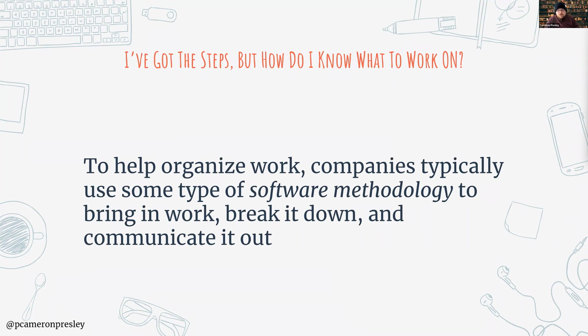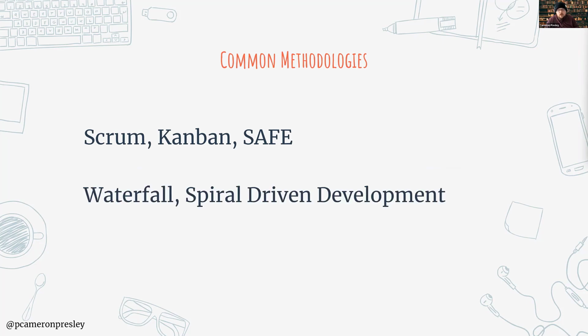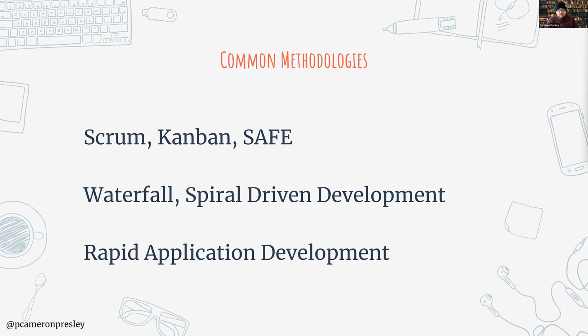Well, to help you out, most companies have some type of methodology where they know how to bring in the work, break it down, communicate out who's working on what, when it's going to get deployed, and so forth. There's a ton of methodologies out there, but here are some of the most common ones you're going to run into. If you've heard of Agile, then you are most likely familiar with Scrum, Kanban, and SAFe. Those are some very common methodologies under the Agile framework. You also have other methodologies like Waterfall, spiral-driven development, and rapid application development.